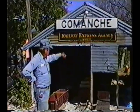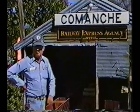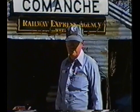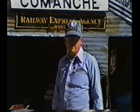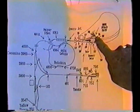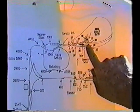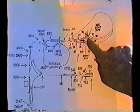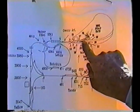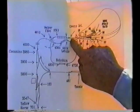Comanche Yard. This is where it all started. Moved out here in '72, and it took me about a year to survey a site and figure out where I was going to put the railroad. And we started out from here, building west. This is the eastern terminal yard. Turntable, watering facilities up there. You make up a train here and leave out westbound.